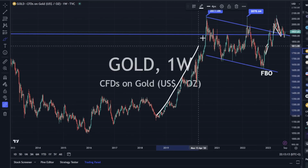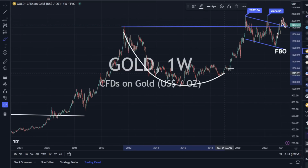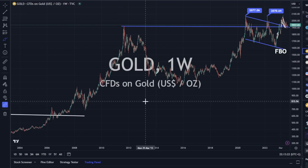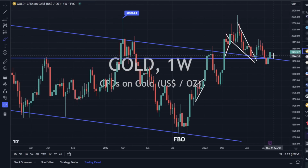And you could say that this is one big flag pattern. That's a continuation pattern. You could also say that this is a cup and handle pattern that's going to the upside. Guys, the move here can be gigantic. So precious metals look very, very good.